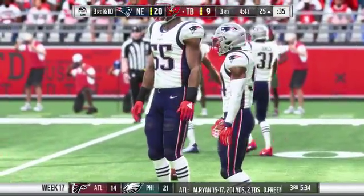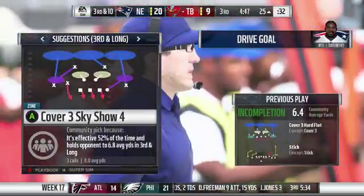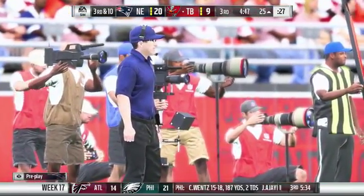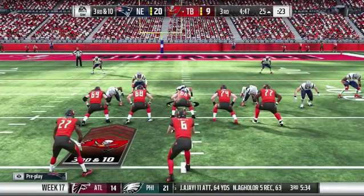The beauty of being able to play a zone defense, when you can sit back and see the ball coming out of the quarterback's hands, guess what? Creates a lot of confusion, kind of a muddle in the middle of the field where you can go make a play on the football. Here we go now.